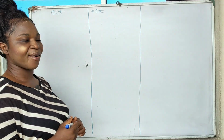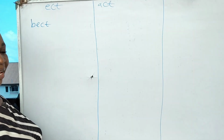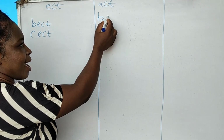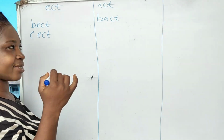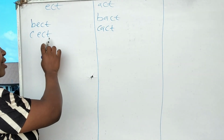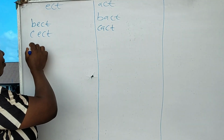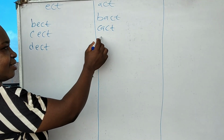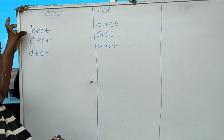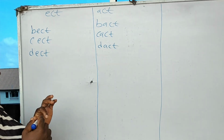The first letter we're going to be working with is the letter B. This is becked. We have sect, and right here we're going to have backed. This is backed, and we have cacked. Sect, becked, backed, cacked. Okay, so we have the D. This is decked, dacked. Are we together? We have becked, sect, decked, backed, cacked, dacked. All right, we move on.